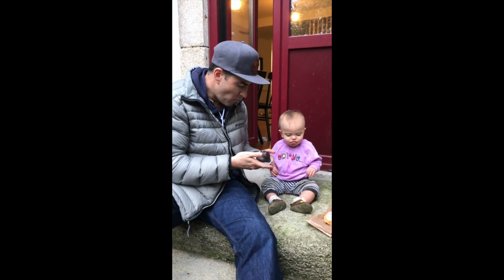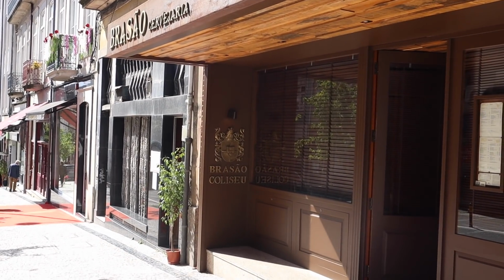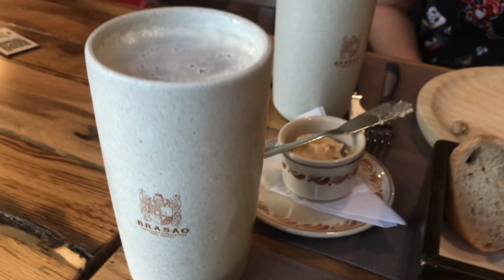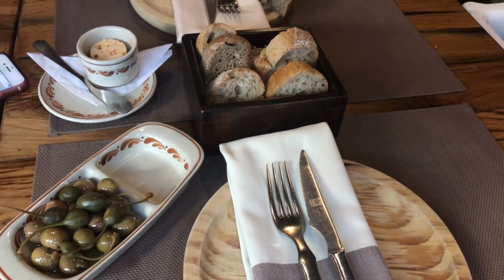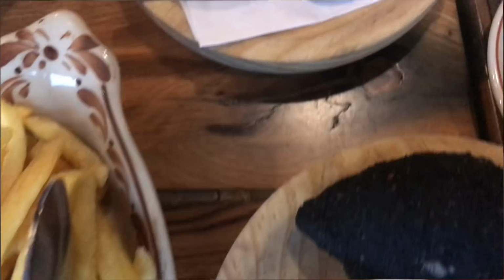That's pretty good, huh? We all know and love Superbock, but if you would like to venture out and try some craft beers, then Brasão is a good place to go. Don't worry though, they do have Superbock on the menu as well. This restaurant has a few locations, but you can get some craft beer and Portuguese snacks right in Aliados. They do offer a vegetarian francesinha as well.